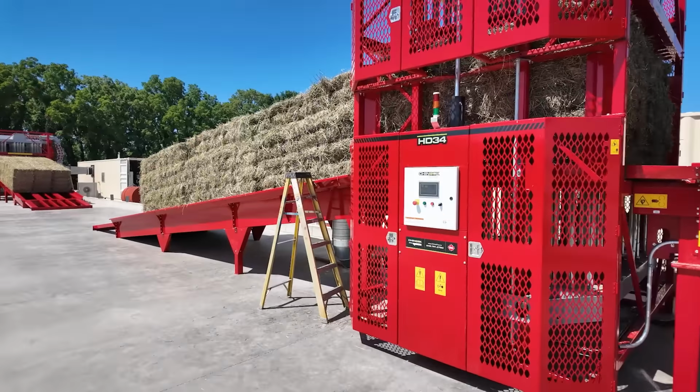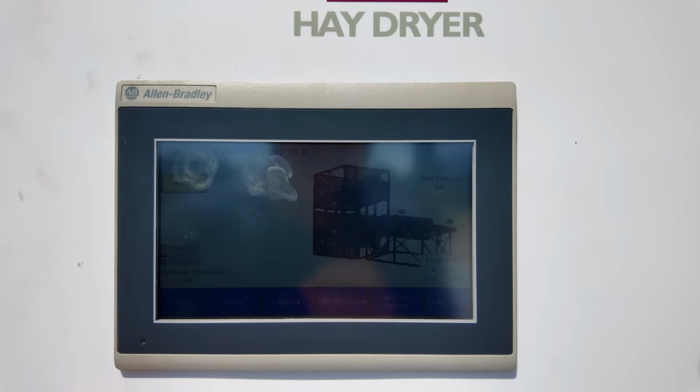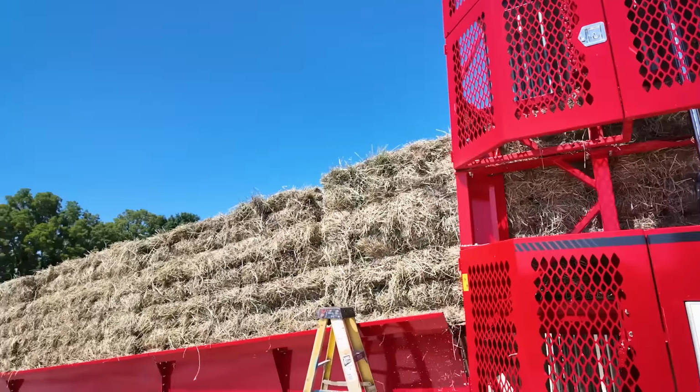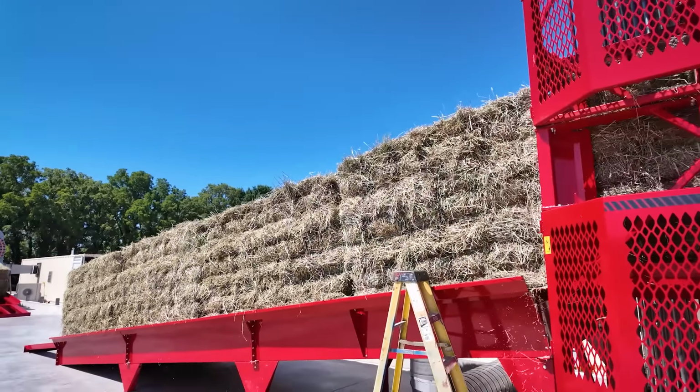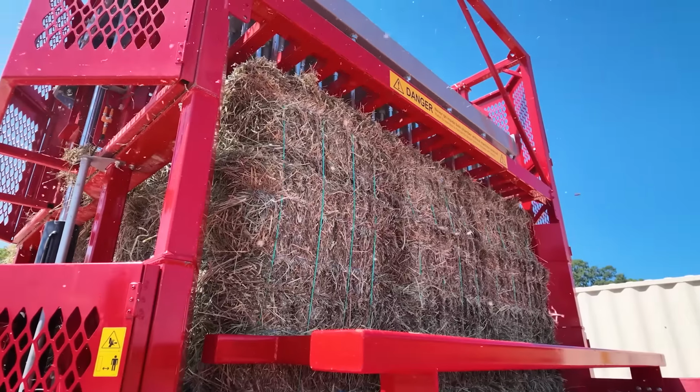I will now put it on automatic. See, I'll set my drying time 10 minutes. That's what we call a flash dry. Now I'm gonna start the cycle. See, now we have a full cool down table, so all the air is blocked, so it's forced up through the hay and not around it. Now you have the spikes going in, and we are drying.